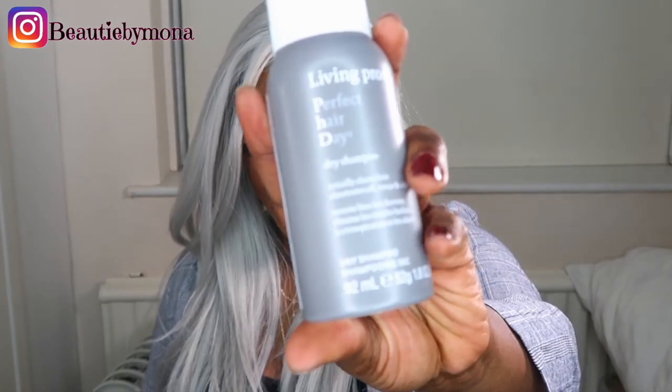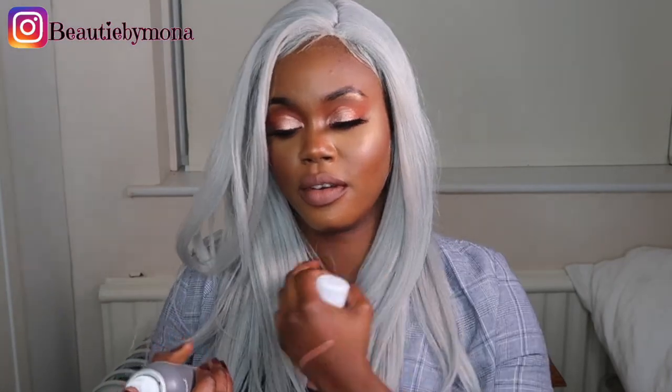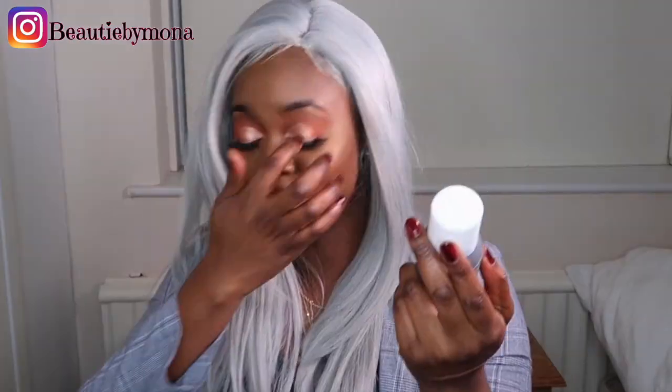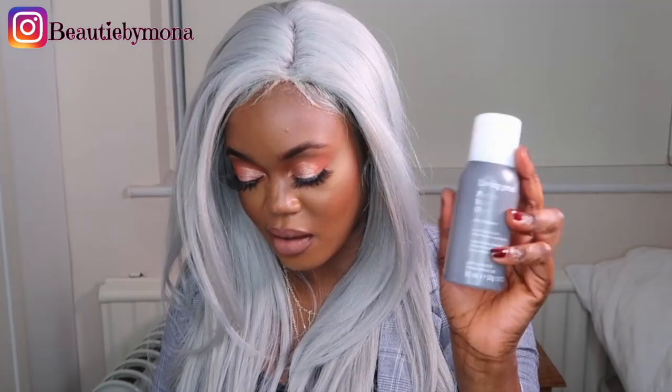The next product in here is Living Proof Perfect Hair Day Dry Shampoo. It's a dry shampoo, so I can put some in my hair. Ooh, that smells good. I've never actually heard of Living Proof, but it's really a nice dry shampoo to try out. This is on the travel side, £10 for this.